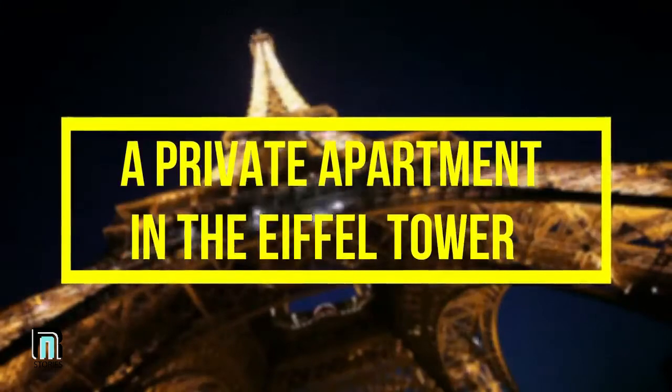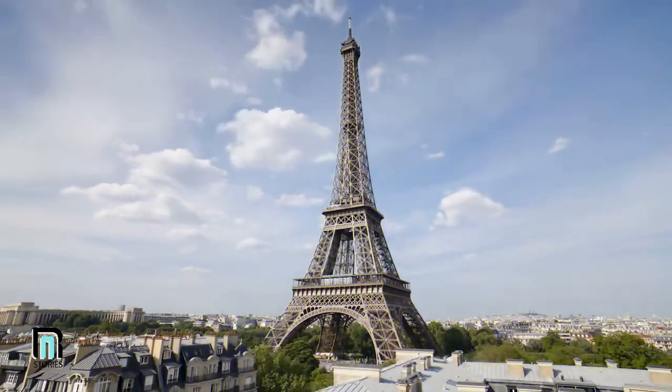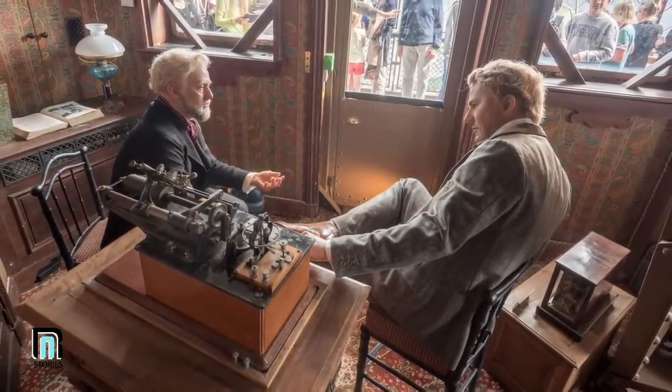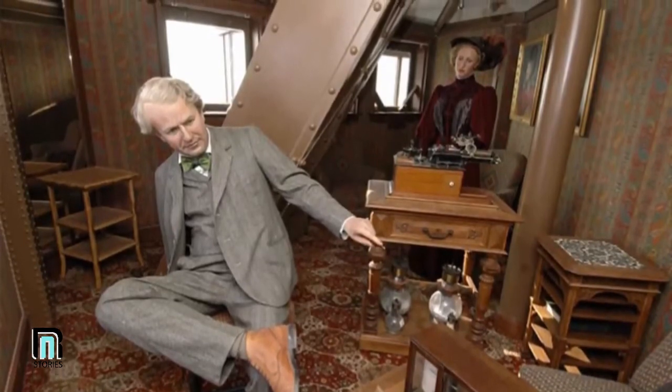Number 9. A private apartment in the Eiffel Tower. Having a home with a view of the Eiffel Tower seems like a dream for anyone, except for Gustave Eiffel. Instead, the architect who built Paris's most famous landmark had something else in mind. Instead of a view, why not just live inside the Eiffel Tower itself? So, Eiffel built himself an apartment 1,000 feet above ground.